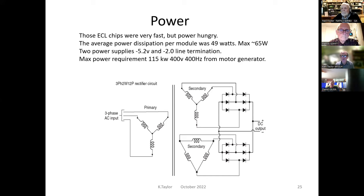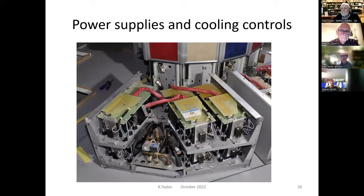So just to refresh your memory, which I'm sure you know all about, 12-phase rectifiers, that's a simplified diagram of what it looked like. Very simple circuitry. But that's what it actually looked like under those seats. And this is one of the reasons why you rarely saw engineers sitting down on the Cray seats, because they knew what was underneath. The only people who sat on it were customers and salespeople. But those power supplies were each capable of delivering 1,000 amps. So it was pretty hectic stuff down there, if you're used to laptops and things.